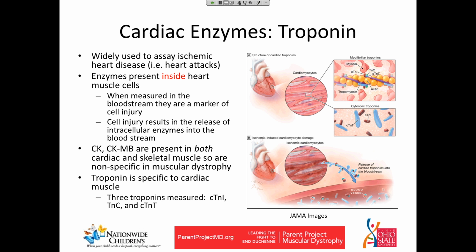So going back to the diagnostic strategies, cardiac enzymes, so specifically the troponin. Cardiac enzymes are widely used to assay ischemic heart disease, for example, heart attacks. Anybody who presents in this country, or really any country, to an emergency room with chest pain will have these labs drawn. These enzymes are present inside heart muscle cells. When we can measure them in a blood draw, in the bloodstream, they're a marker of cell injury. When cells are injured, they release these enzymes that should only exist inside the cell into the bloodstream. And if you have a measurable value, then there is concern that there's heart muscle damage.